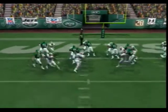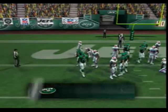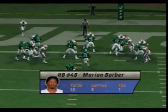The Bills line up in a 4-3. And they're in. Touchdown. Look at him here. He wasn't going to be stopped on that one. He's a hard runner. And he just shrugs off the defenders, and he gets in for a touchdown.